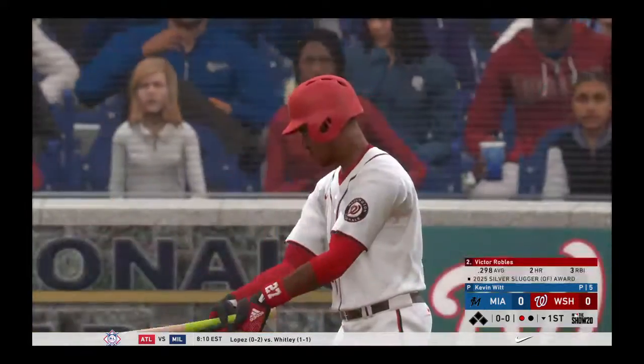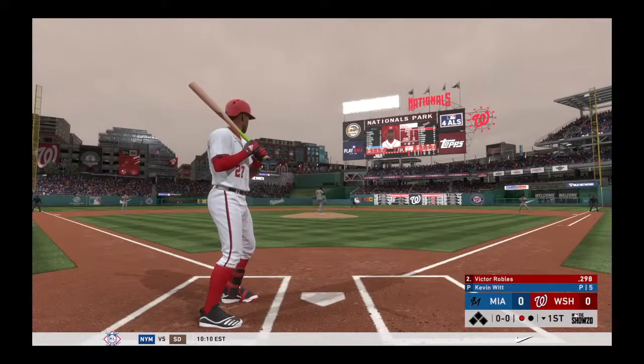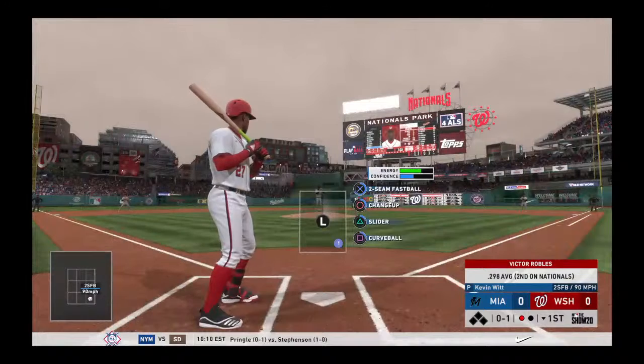Batting second, the center fielder. At the plate, Victor Robles, a Silver Slugger recipient for National League outfielders a year ago. First pitch on its way. Fastball taken, but that gets the zone for a strike.